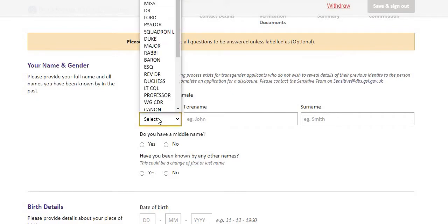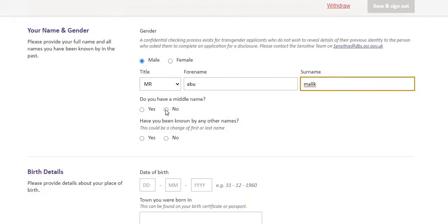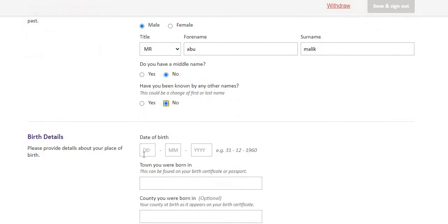If male, you put Mr. I'm gonna put roughly a name, so don't worry about that. Do you have a middle name? No. Have you been known by any other name? No. You're gonna put the date of birth. I'm gonna put it roughly.